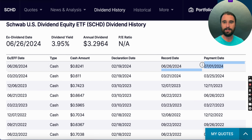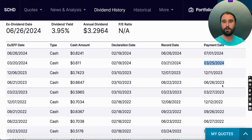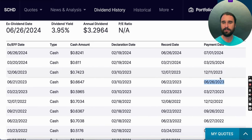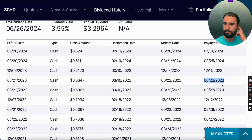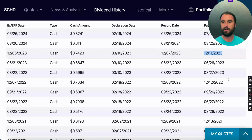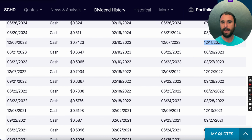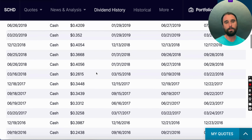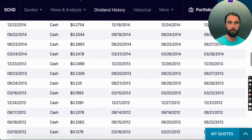Now, if we look at these payment days, you can see that these are being paid out every quarter, pretty much. So just making sure we have a dividend on 6/26. In 2023, it looks like the payment frequency was a little different, because I see a payment day of 6/26 and then 12/11, so that was about a 6-month gap. But going back, it looks like 3, 6, 9, 12, so every 3 months you can expect a dividend being paid out for this ETF historically. And that's what we're referring to: the total growth in the dividends.